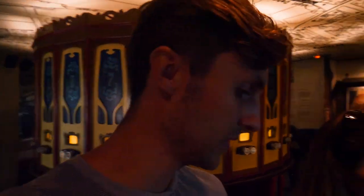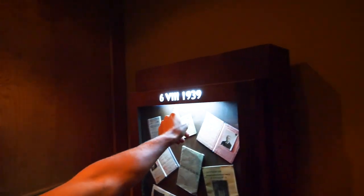Take stamps every now and then that have corresponding history. So right here you have this date, what happened here, what the stamp would be for, and then you actually take one of the cards and put it in and stamp it down.